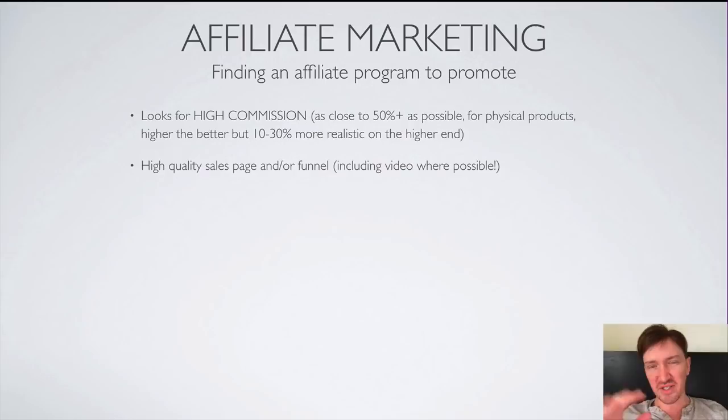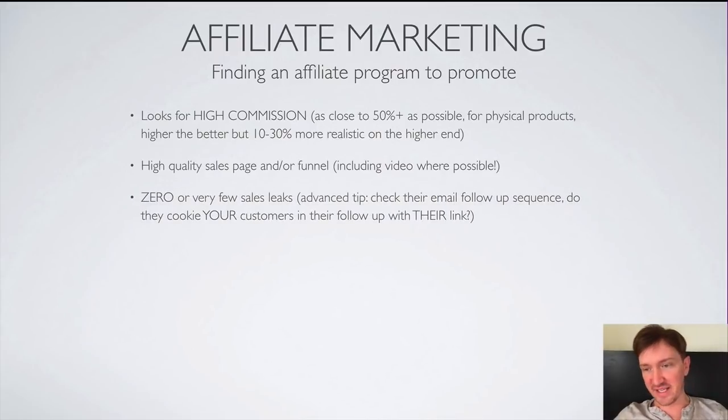Now, it's sometimes hard to judge that anyway, but things like video, like now, 2017, 2018, 2019 onwards, video is ultra important. So you'd expect to see some video nowadays. So look for things like that. If it's all text based, it's probably not likely to convert as well as it could in the later half of this decade and going forwards.